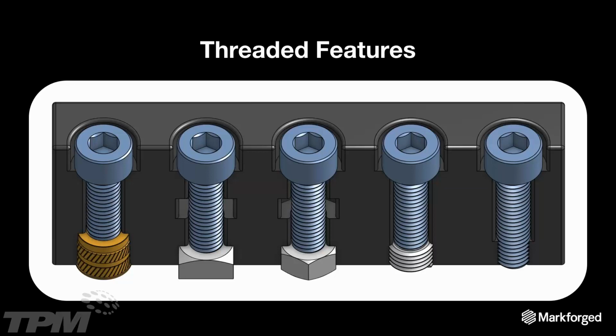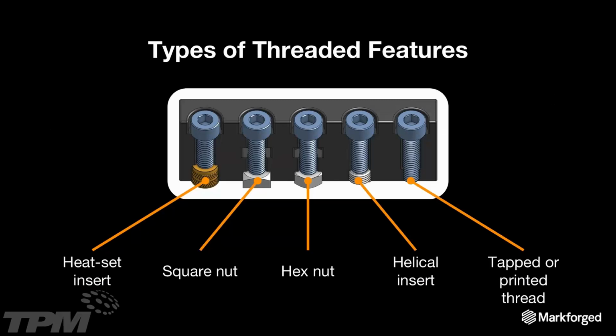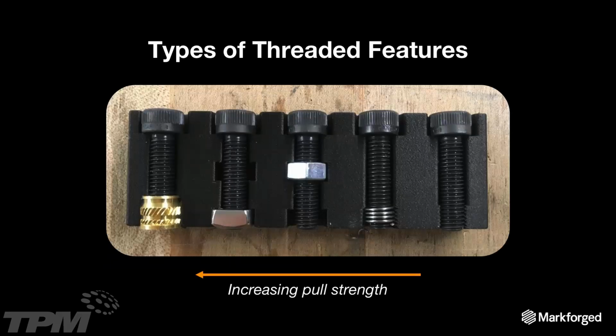So threaded features, there's a couple of options here. I definitely suggest the options on our left. The heat set inserts, the square nuts, and the hex nuts are going to get you the best pull out strength because you are getting that metal to metal contact. That bolt, when you have helical inserts or when you have tapped or printed threads, they could strip easily, whereas a heat set insert, square nut, or a hex nut is going to give you the best pull-out strength. These can be purchased off of McMaster-Carr or off the shelf, very easy to install.